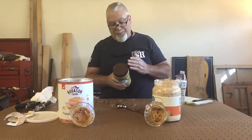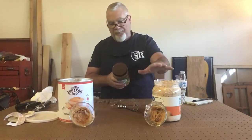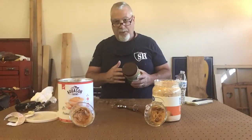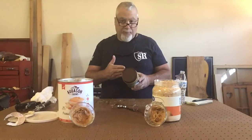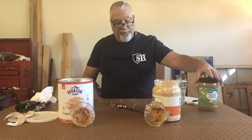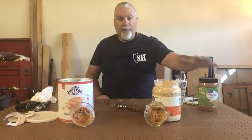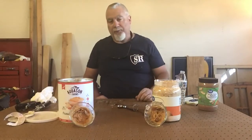This also has a best if used by date of later in 2022, so it's very similar to the Walmart brand of powder. The advantage to this is you have a product that you could eat right out of the jar. It requires no water, no cooking, no preparation, and it's going to give you much needed fat that I think would be invaluable to you in an SHTF situation. So in my mind, I would always keep some regular peanut butter for my emergency food storage, as well as some of these powders for a lot of different uses.